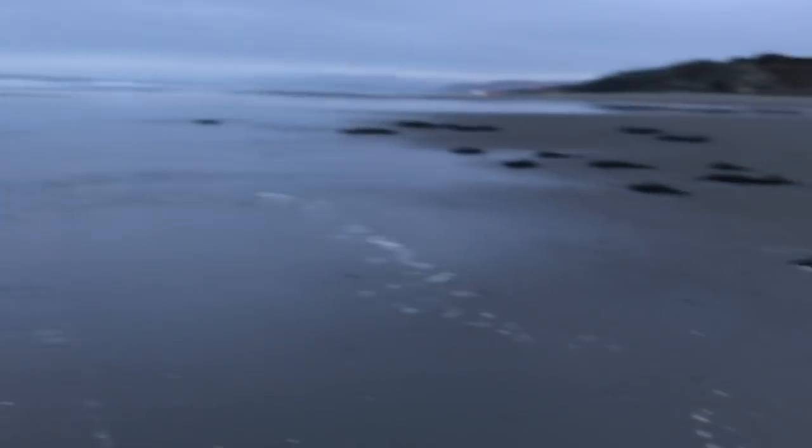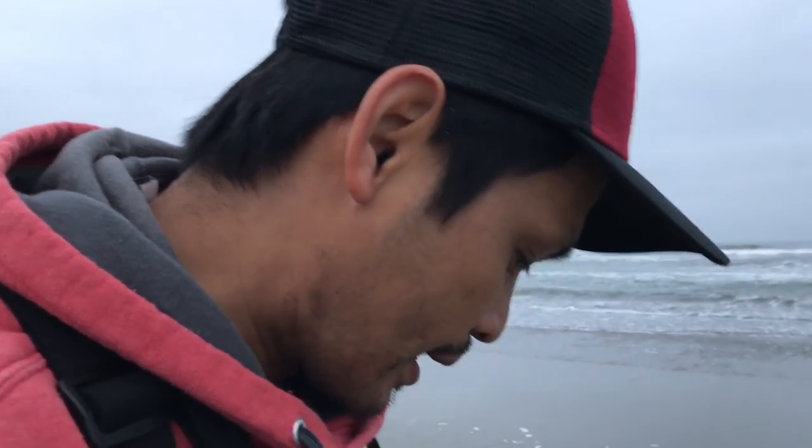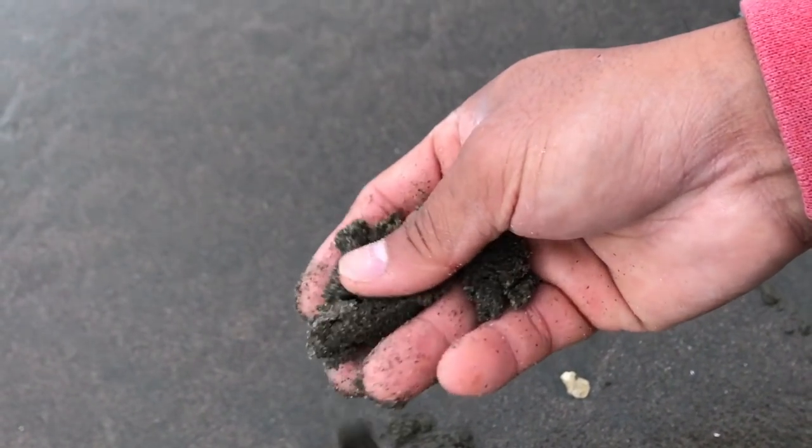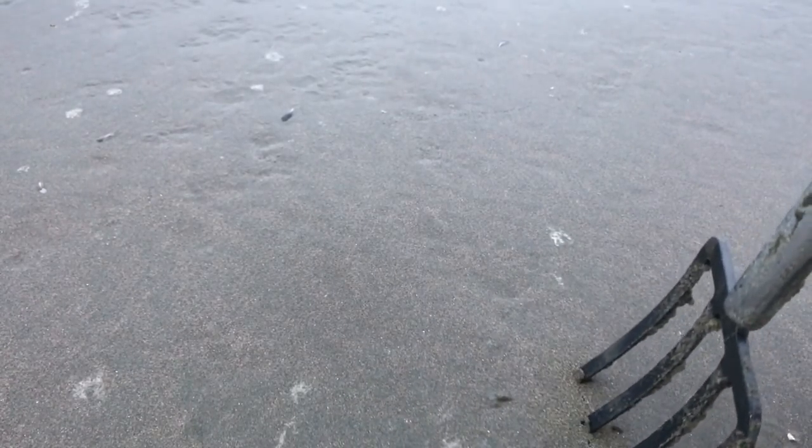there's more sand exposed. And with sandworms, there's also a type of sand that you can find them in. The sand has to be really fine, like this one. It's fine sand. So I'm gonna start here. We'll see if we can catch. Get some.